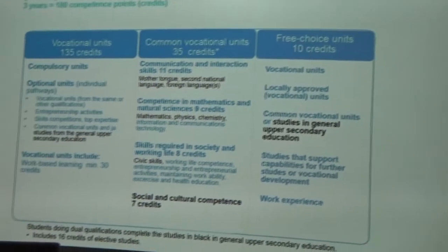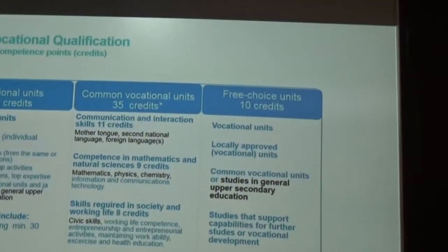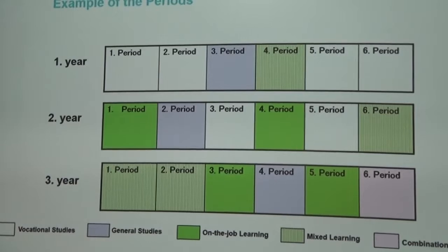In the vocational, do they work a lot too? Do they work with companies and stuff? Yes. That's part of the training. It's part of the training. Maybe this one tells you more about that.